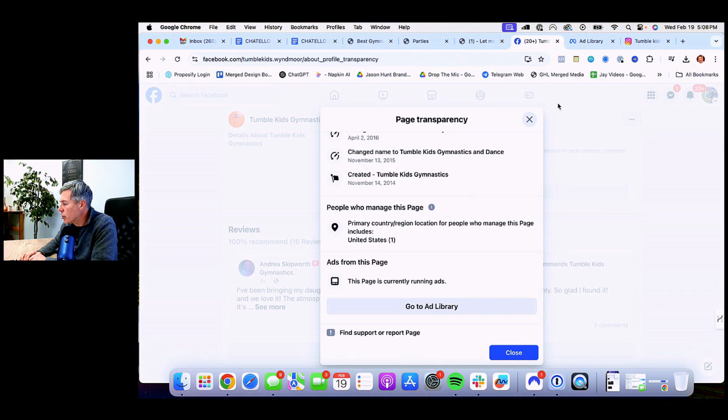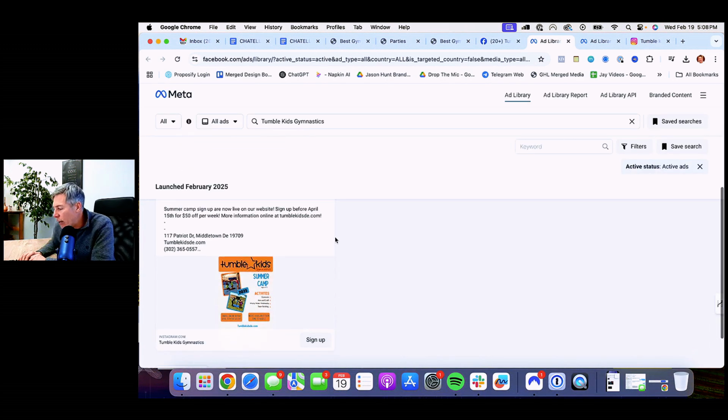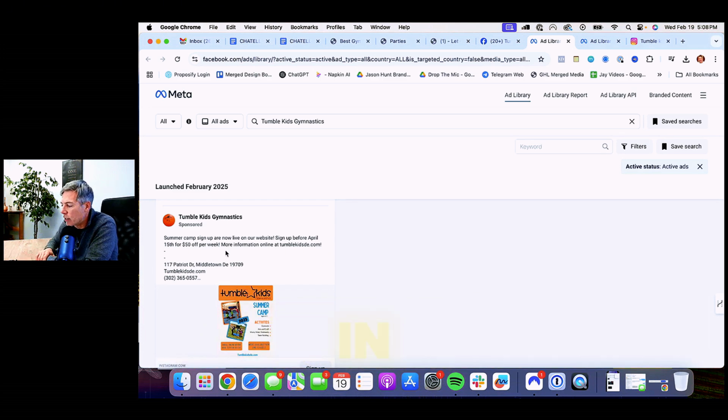So the Facebook page is currently running ads. If I go look at the ad library, there's this one lonely ad running. Oh, it's a sad ad. It's sad because it's very text heavy, and when people are scrolling through their social media platforms as fast as they are, they don't have time to read all this text on a poster or a flyer type of image. So I would limit the amount of text on that and keep the text up here in the copy.